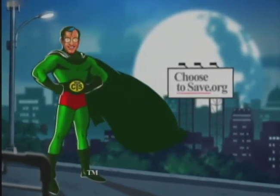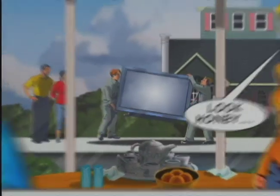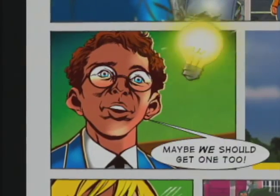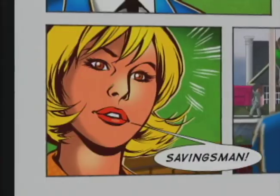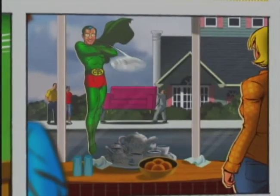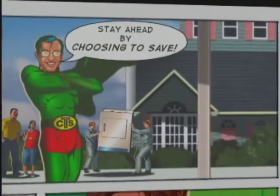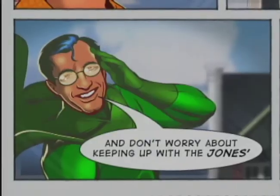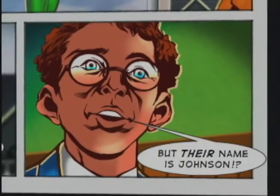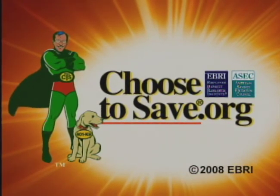And now, another adventure with Savings Man. Look, honey, the neighbors just bought a big screen TV. Hey, I just got a bonus at work. Maybe we should get one too. Hold on there, Savings Man. Using your bonus to secure your future by paying down debt or saving is a better way to go. Well, I declare you're right, Savings Man. Stay ahead by choosing to save. And don't worry about keeping up with the Joneses. But their name is Johnson. For more tips and tools, visit choosetosave.org today.